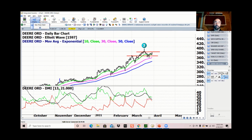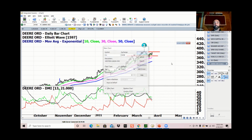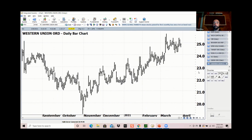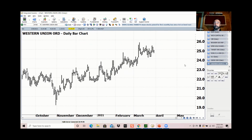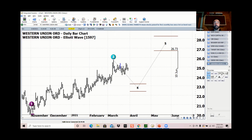And then WU, is that the other one? Correct. Western Union. And do people still use Western Union with Venmo and PayPal and all those other things that are around? I guess, because it's had a climb to the upside. You can see this really sideways consolidation for the better part of March after breaking above a similar consolidation that occurred in February.